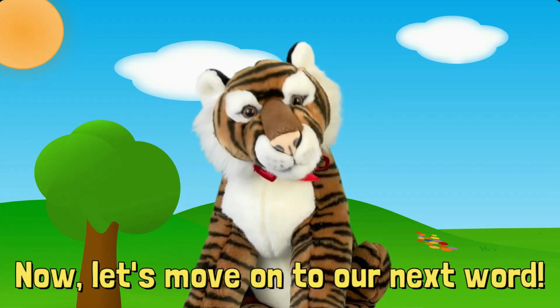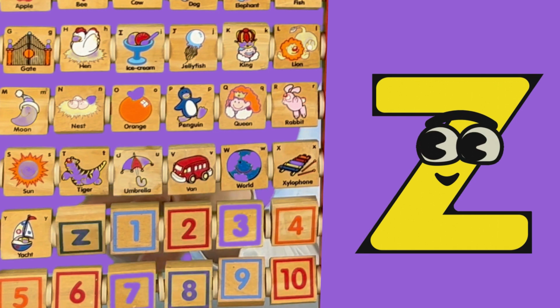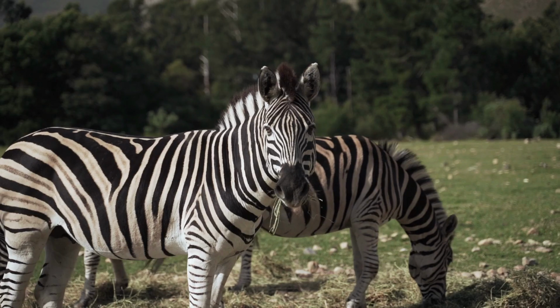Now, let's move on to our next word. What surprise awaits us behind the letter Z? Z. Z. Let's find out together. Z is for zebra. Z is for zebra. Can you say zebra with me? Zebra. Zebra. Zebra.